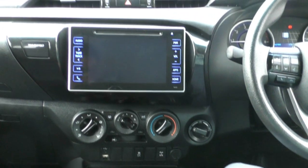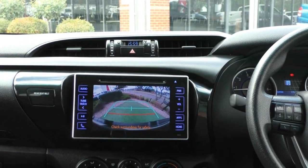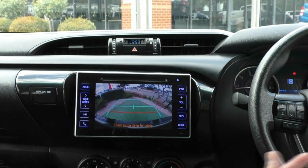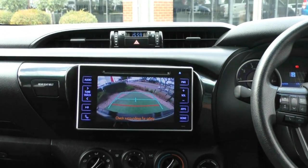Moving into reverse, you'll note pretty crystal clear screen there. It gives you the distance gauge over here between these lines, which makes it easy if you're needing to reverse into a garage or up close to something.